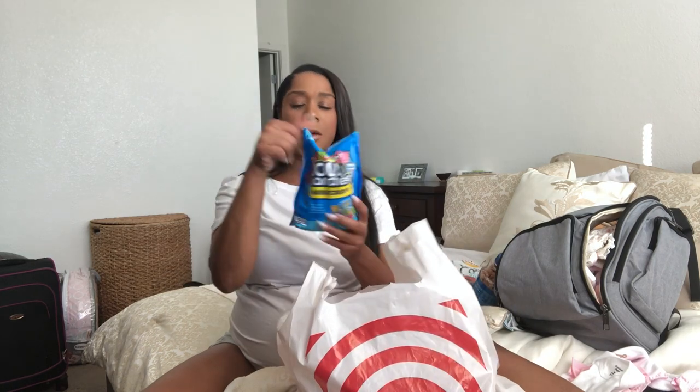And then for me, I've been hearing that I should have Jolly Ranchers. I'm not a big fruity candy kind of girl. I'm a chocolate girl, but I heard these are kind of good to suck on during labor. I know the deeper you get into labor, you can't really have food, so I brought these just in case as well. So those are all the snacks.